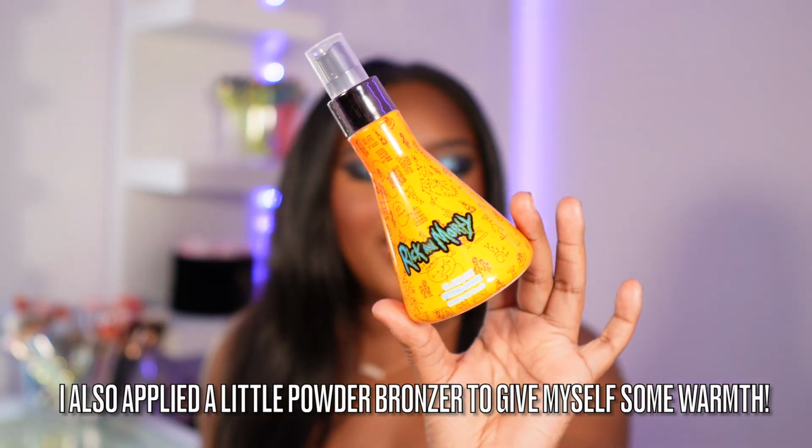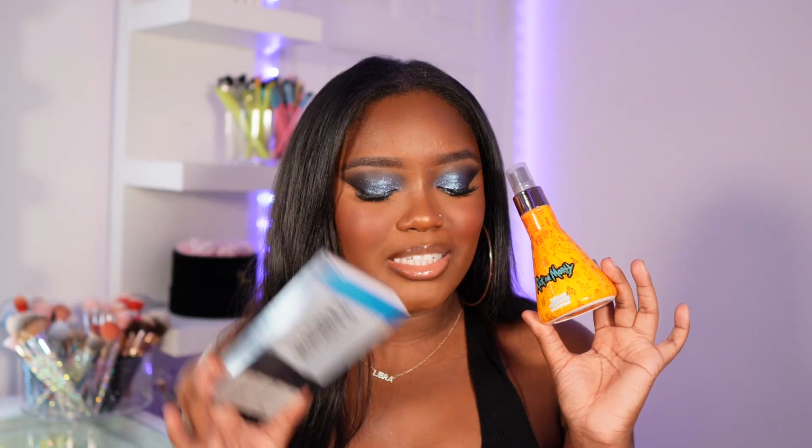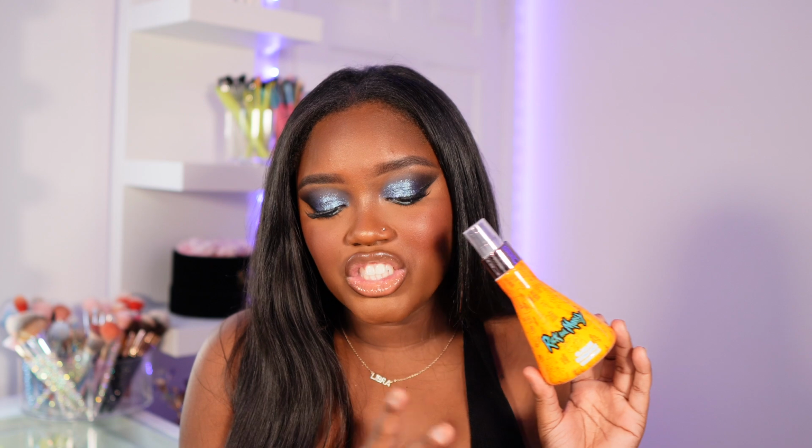When I tell you guys, I just used this and this shot out at me like crazy. This is the Glamlite X Rick and Morty setting spray. I picked this up not too long ago when I got the Hershey's Kisses palettes, and this is my first time using it, and it is very intense. It smells good, but it's intense. I'm gonna just spray some. I like how this smells. One squirt will do you good, but make sure you're far away from the face.